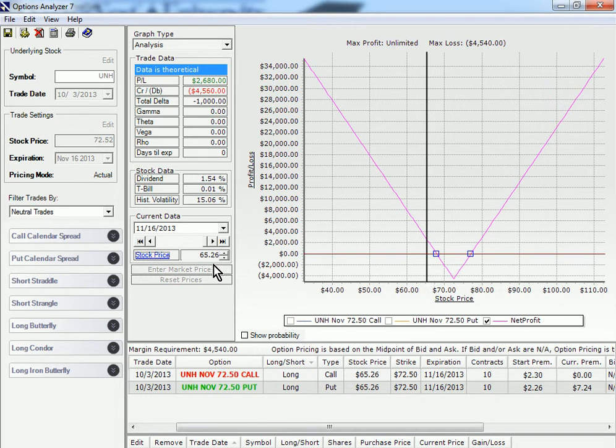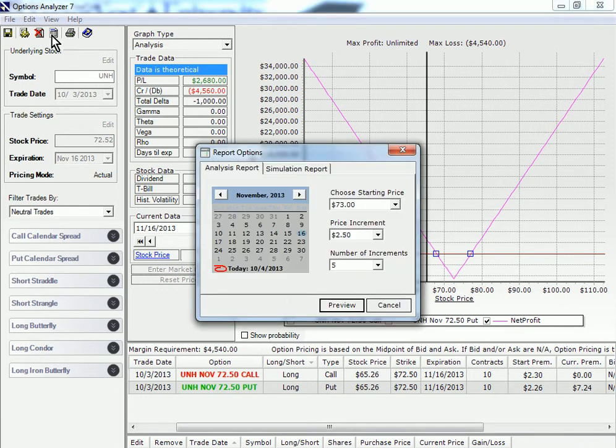Now, besides plugging in numbers here and looking at where your profit and loss is on the graph, we can view the Reports tab and look at an analysis report. It will begin at roughly the starting price of the stock, which again right now is fairly close to $73.